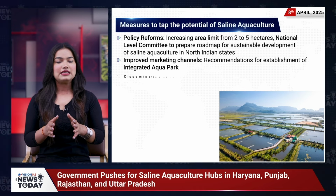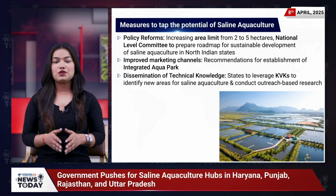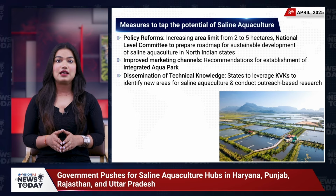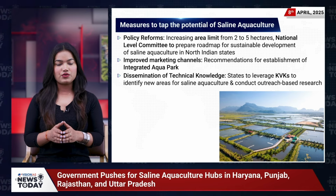And finally, technical knowledge sharing is the major focus. States have been asked to leverage Krishi Vigyan Kendras or KVKs to identify new areas suitable for saline aquaculture and to conduct outreach-based research.